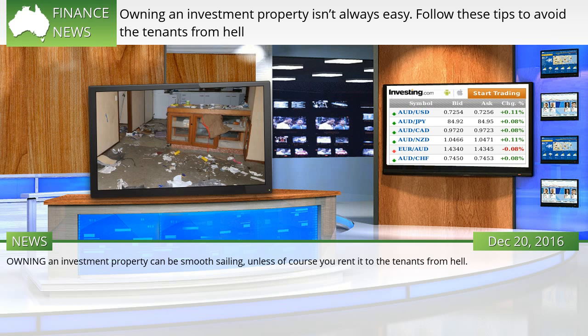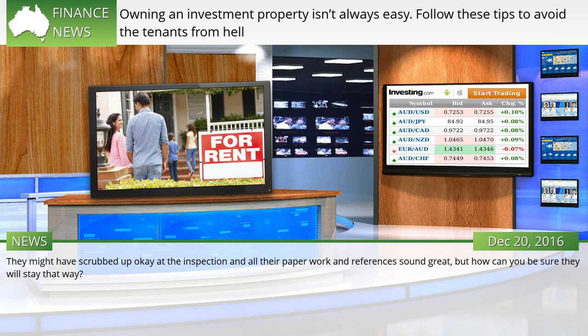Owning an investment property can be smooth sailing, unless of course you rent it to the tenants from hell. They might have scrubbed up okay at the inspection, and all their paperwork and references sound great, but how can you be sure they will stay that way?